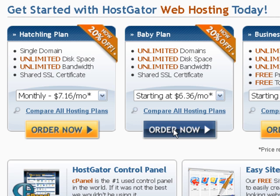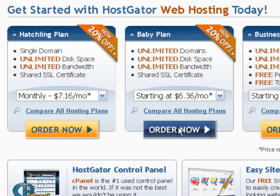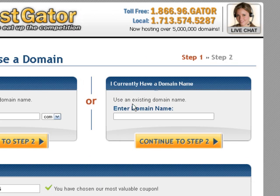I think what you can do is just go ahead and click right on this one. Go for the baby plan. That will allow you unlimited domains, unlimited disk space, and bandwidth. So let's go ahead and click on this one here. It's a great deal. And now that domain name that you just got, or maybe you had one before, in the last video we covered how to get your domain name, go ahead and type it in right here.